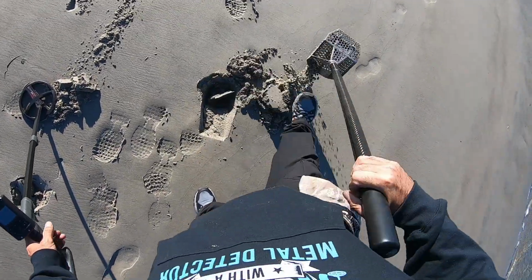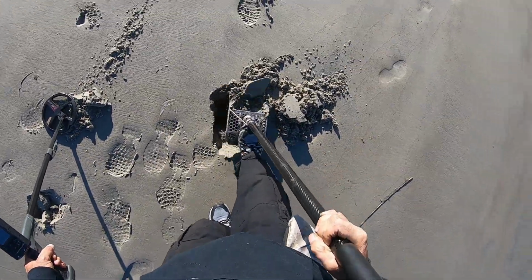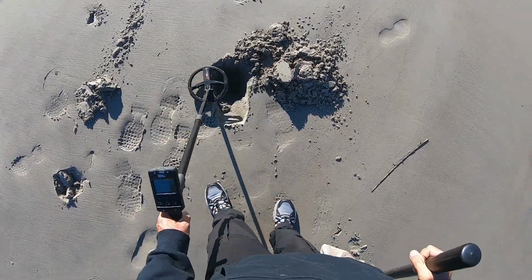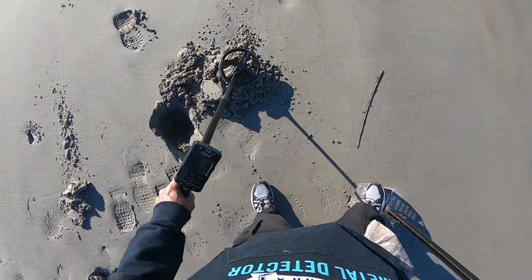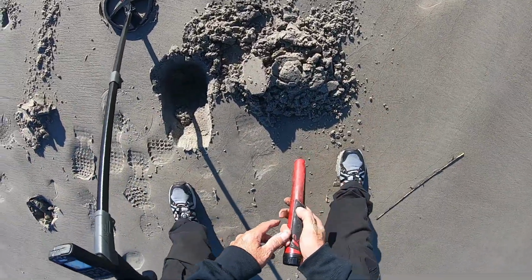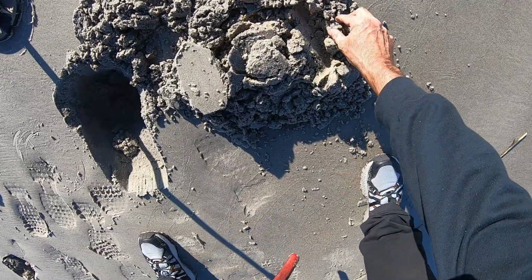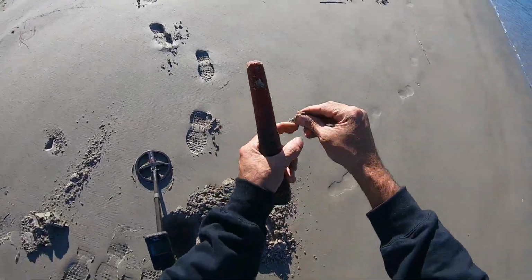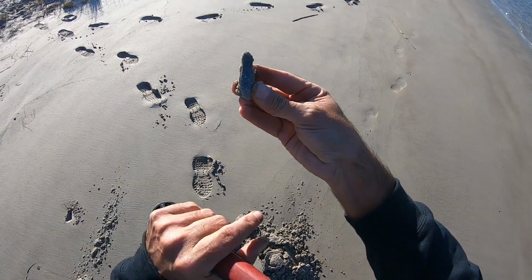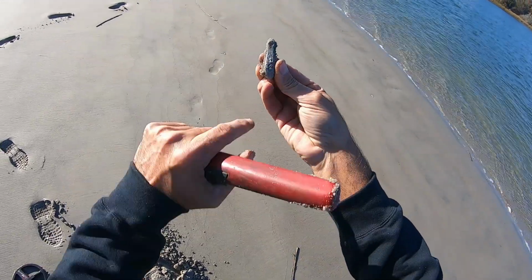82 solid. What I mean by solid, the 82 solid, that means it stays on one number. It says 84. If it's jumping around the numbers, it's not solid. Yeah, there it is. That's a nice fishing weight. Man, I got some buckets full of these. That's a 2.5 ouncer. I don't know if y'all can see that. See that? 2.5.